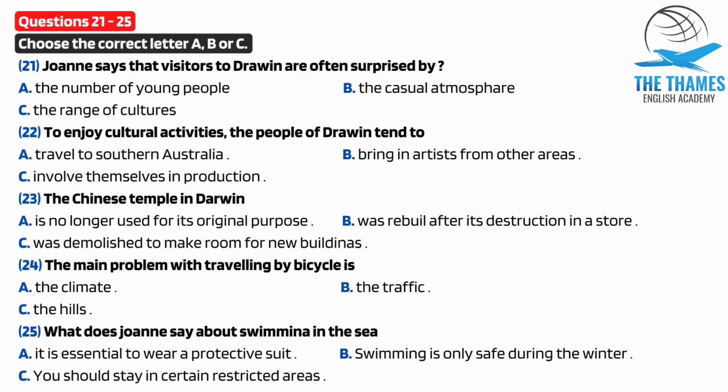It was built way back in 1887, but when a very bad storm, a cyclone in fact, hit Darwin in the 1970s, it was almost completely destroyed. The only parts of the temple that survived were part of the altars and the stone lions, but after the storm, they reconstructed it using modern materials. It's still used as a religious center today, but it's open to tourists too, and it's definitely worth going to see it.